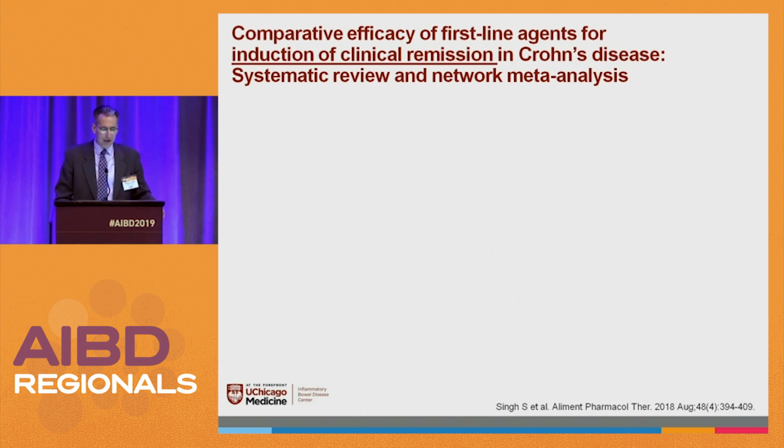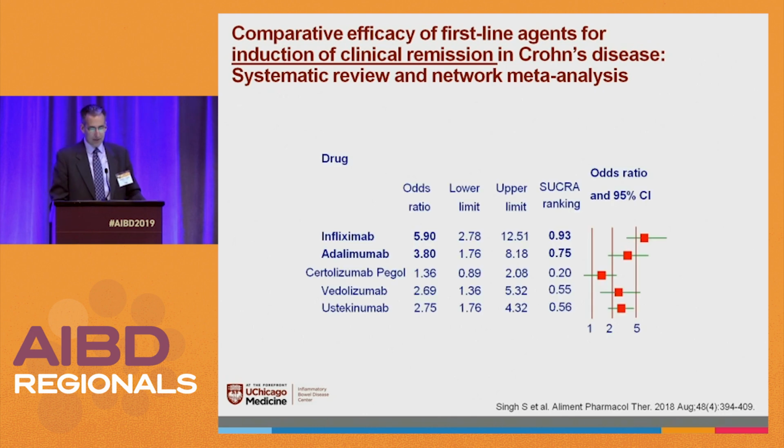Comparative effectiveness trials for first-line agents for induction of remission in Crohn's disease. So this is Crohn's data, and basically the odds ratio, what you want the odds ratio to be is high, and you can see that particularly for the anti-TNF agents, there was in their trials this higher odds ratio of patients getting induced with clinical remission for Crohn's disease. This is not ulcerative colitis data, this is Crohn's data.